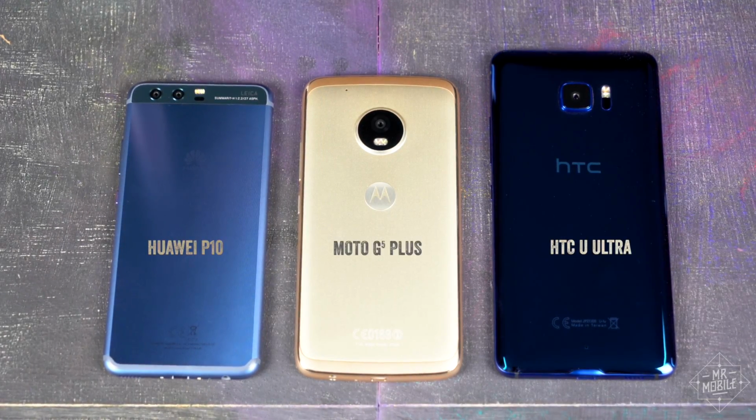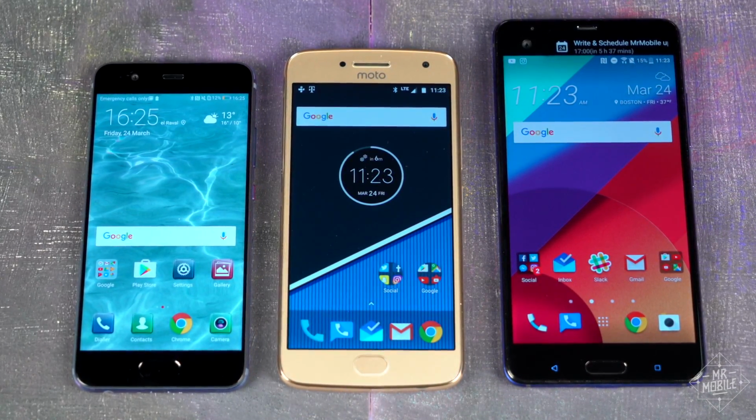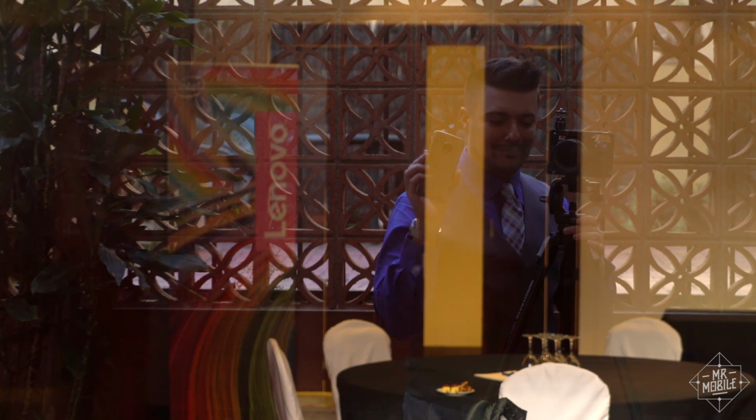These are three of the newest smartphones to hit the shelves. The difference between them? A few features, a few inches, and about $400. If you're looking to save a ton of money on your next Android, the Moto G5 Plus is your ride.